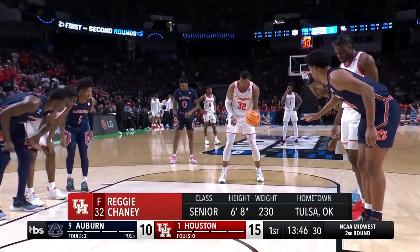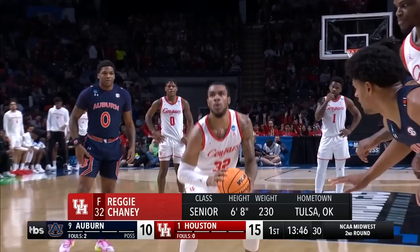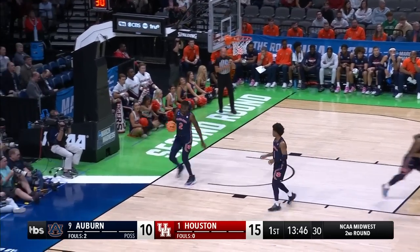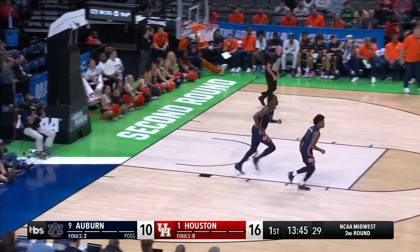And Auburn must lock out here on the free throw line. They got to know. Second one good. All net. 16-10 Houston in the opening 6 minutes.